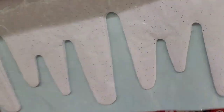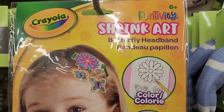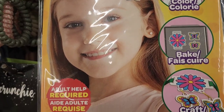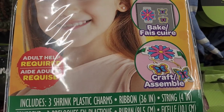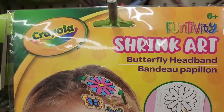Icicle fringe looks really pretty here as well. This Crayola shrink art with the headbands for the kids is really pretty. Adult help required. Tree shrink wrap, plastic charms, ribbon and string. Absolutely beautiful.